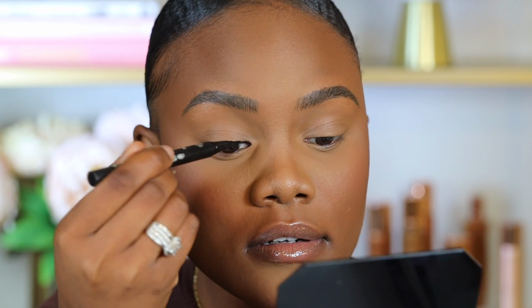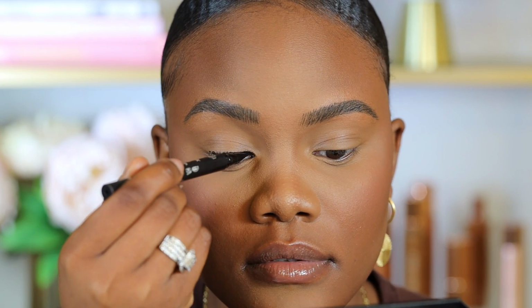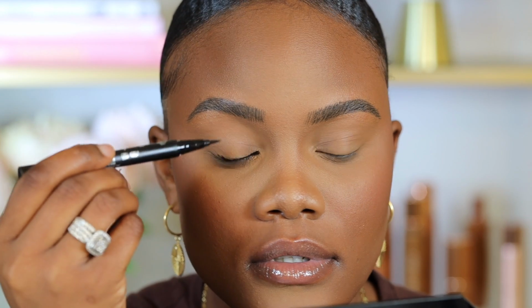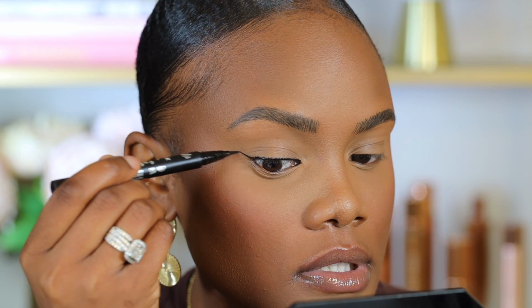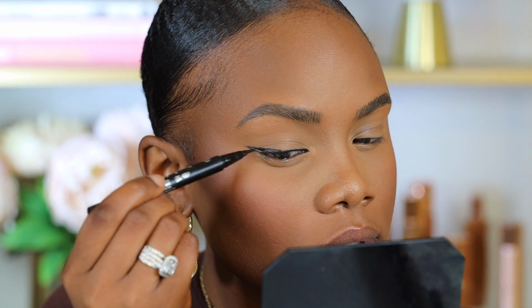So I'm not doing any eyeshadow because I feel like eyeshadow is going to take forever. I'm going to go in with eyeliner, and I'm going to use the Kevyn tattoo liner. So this one is in the shade Trooper Black. I'm doing a very, very thin and natural winged eyeliner look. And I'm going to drag this out just a little bit. So I would say the wing is definitely very much optional. You don't have to do it.